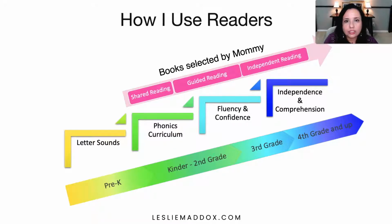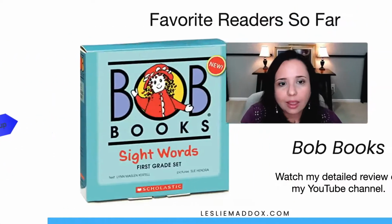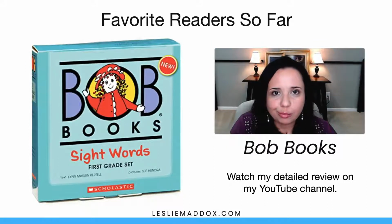So we go from shared reading to guided reading, and then around third, fourth grade, independent reading. So the book list that I create, I have this in mind when I'm choosing these books. So what are some of our favorite books?